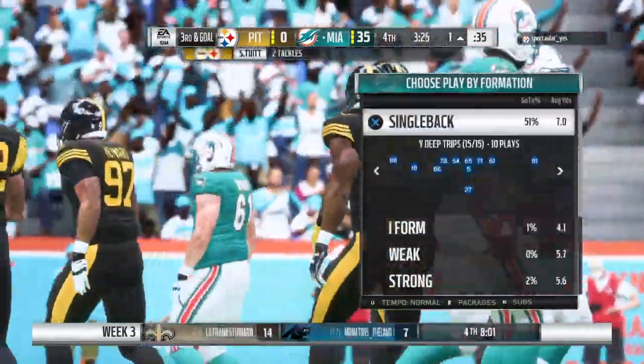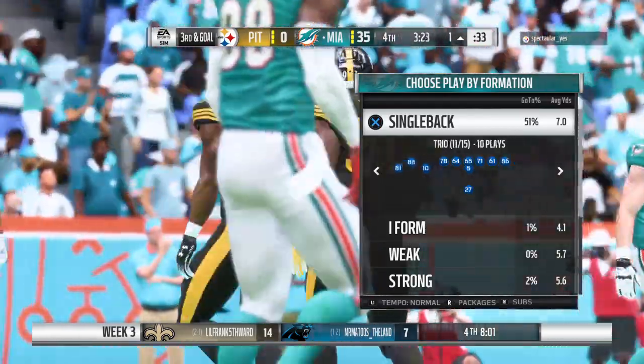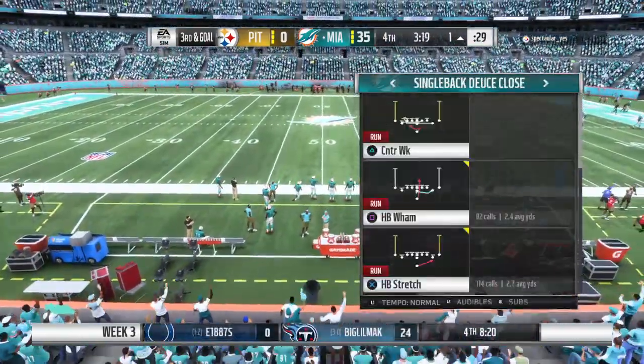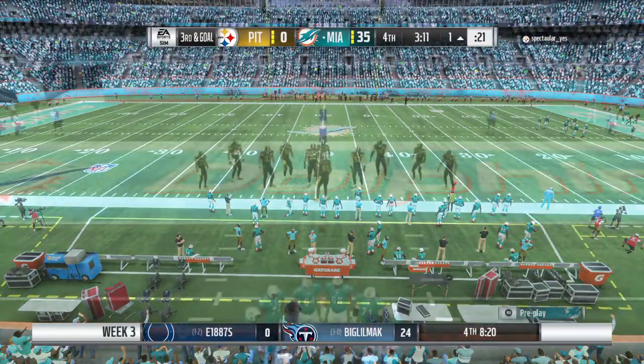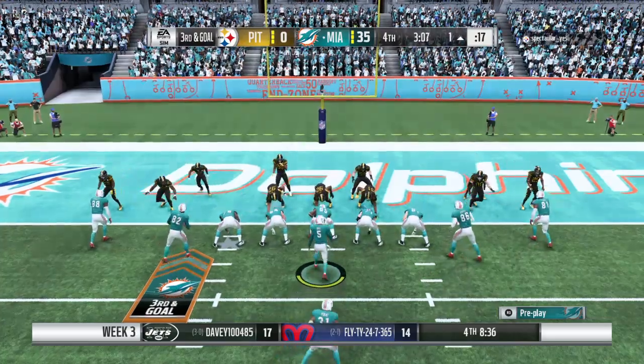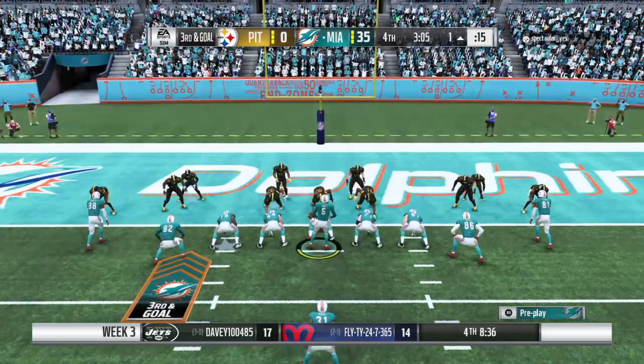They're held again, and do we have a goal line stand brewing? It's 3rd and goal. They've been so good on 3rd down all day long. Can they convert another here on 3rd and goal?